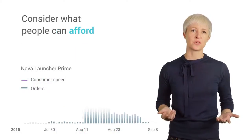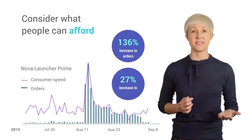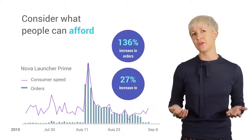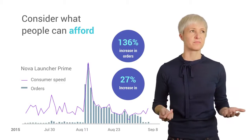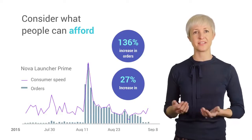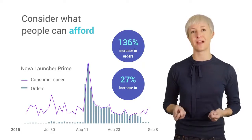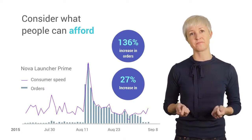Consider what people can afford. Last year in November, we lowered the minimum price in India from 50 to 10 rupees. Now, consider a can of Coke costs 10 rupees in India, roughly, whereas in the US it's $1. And the exchange rate today is 66 rupees to the dollar. So you can see there's a big difference in how much people are charged and their purchasing power parity. So it's important to give the right consumer the right price.